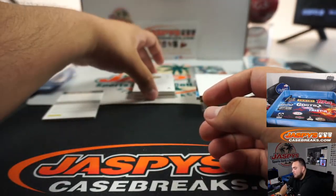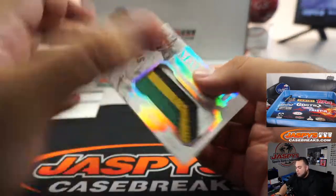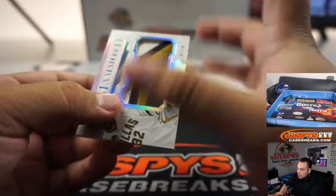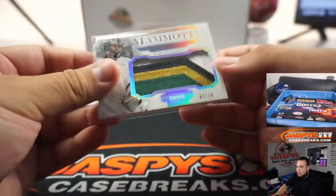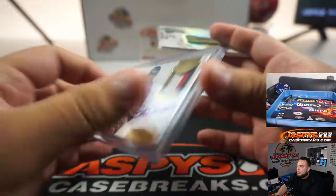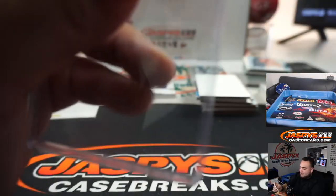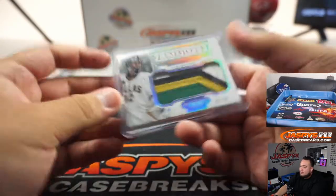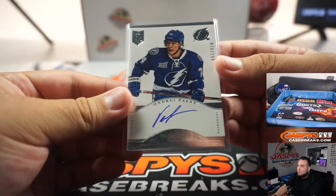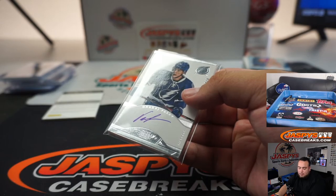We got a redemption. Corey Perry. We got a nice patch right here. Look at that. Scotty Lighton. 7 out of 10. It's a cool patch. Well, this one's a Montreal edition, but he's a Hall of Famer for the Rangers. And then we got Andre Palat. Oh, did I say Rangers? Oh, maybe I did.